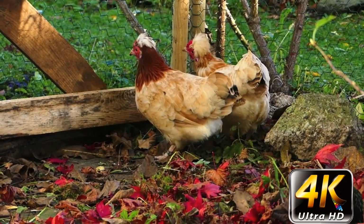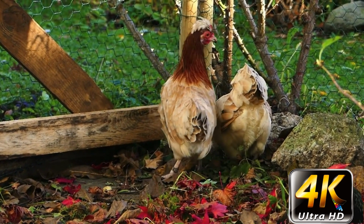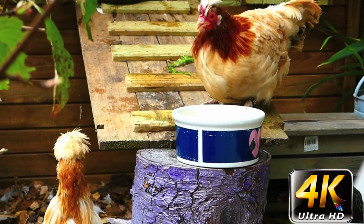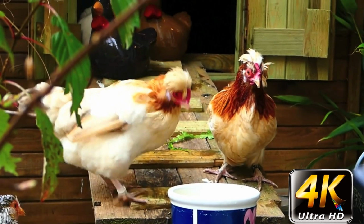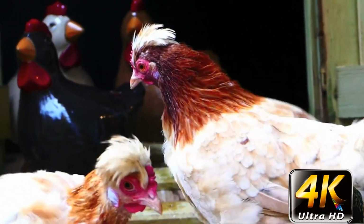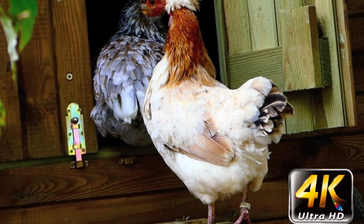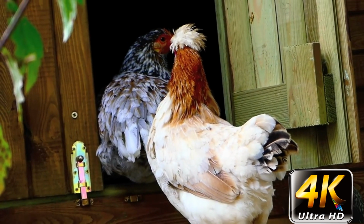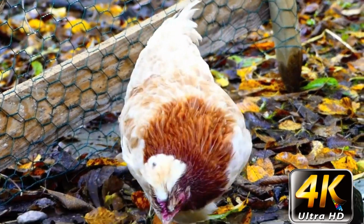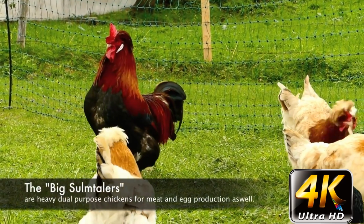Because Sulmtaler Bantams are a bit stocky, the first impression of these chickens might be those of a big small chicken. That's because of their broad and deep build and their full feathering, which comes from their ancestors, the big Sulmtalers and the Orpington Bantams. Sulmtaler Bantams are most likely found in the wheaten coloring. They always have a crest of feathers on their back head, which is also typical for the bigger and heavy original Sulmtalers. So let's now have a look at the original Sulmtalers.